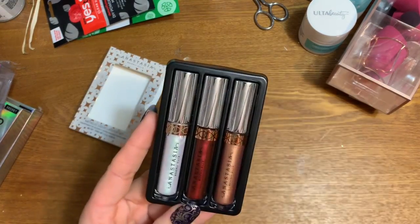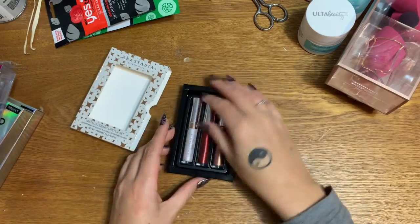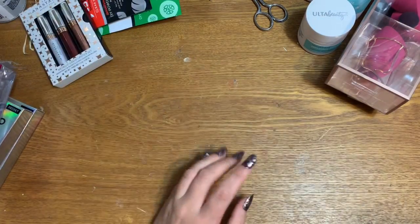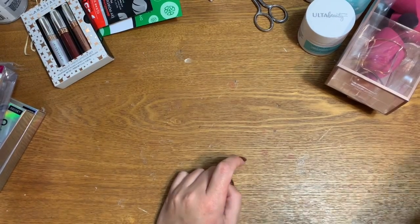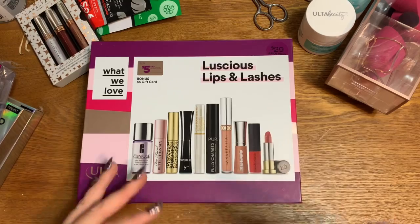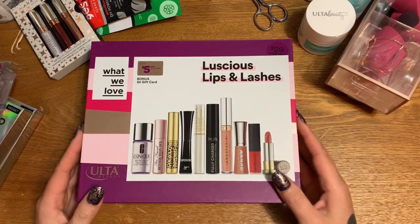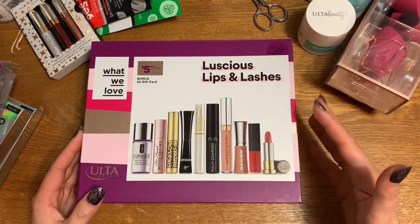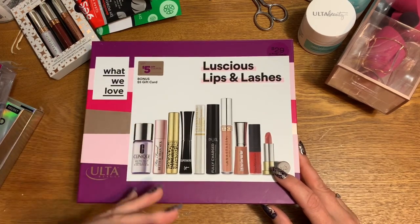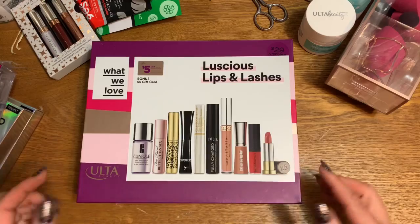It's really sheer. I really love Anastasia Beverly Hills. They've got some good stuff. Let's get that out of the way. This right here is one of the What We Love kits. They have various different kits, skincare and whatnot. Only $29. It has $106 worth of stuff in here. And it comes with a $5 gift card for $5 off of a full size of one of these.